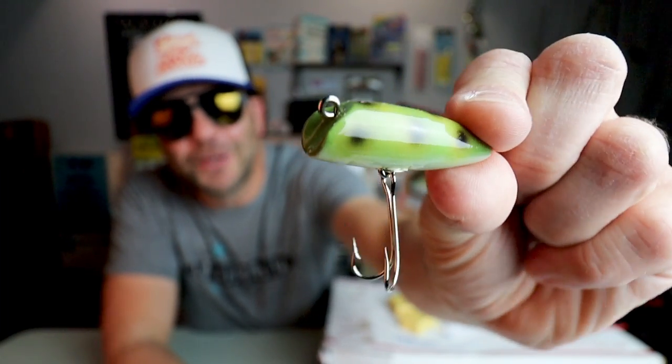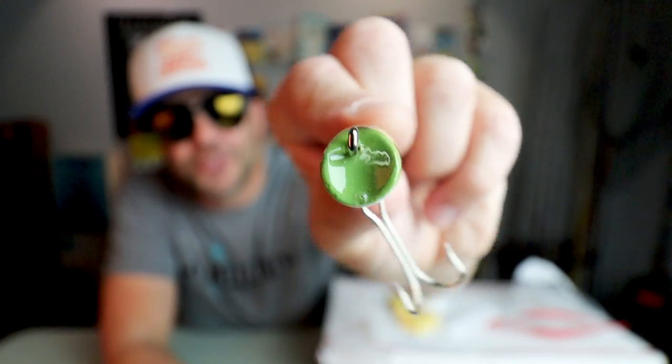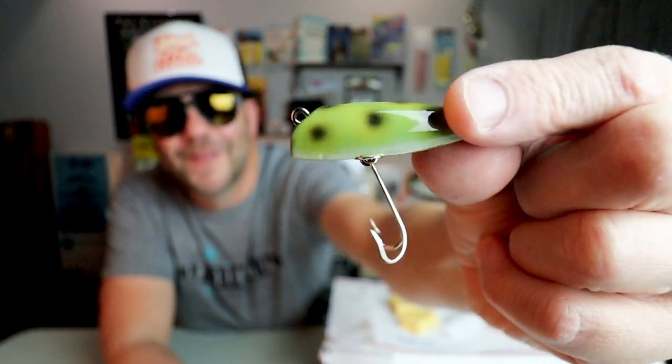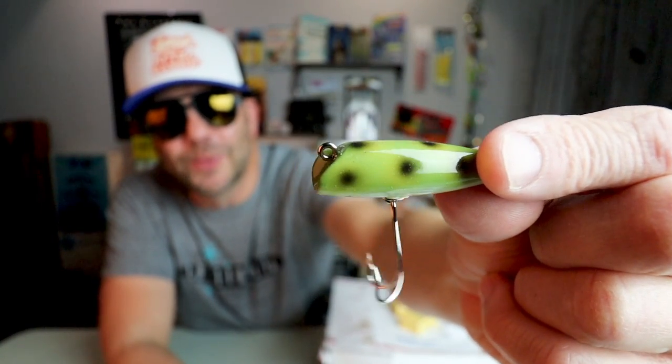So the Trout Oreno, it's got a little double hook on there. Nice little scoop bill. Oh, and I love that frog pattern, by the way. That's cool.